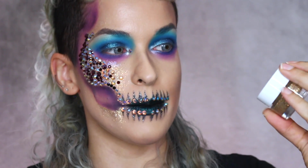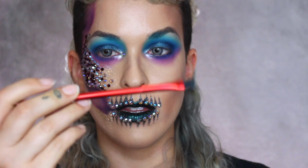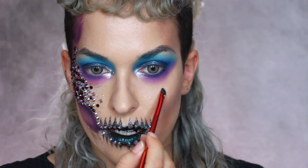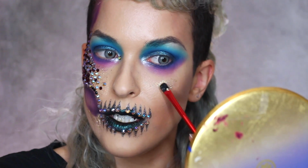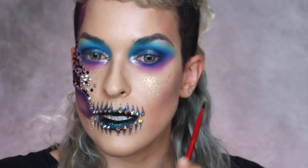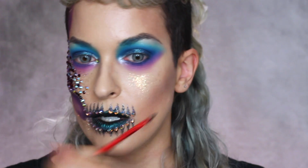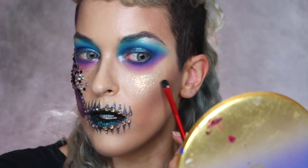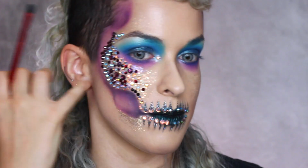And I'm using the BH Cosmetics Oh My God glitter gel in the color Awesome. And I'm just taking that on the flat brush, the number 3 from the collection. And I'm just going to apply that kind of in this whole area, making it more concentrated towards the cheekbone, and then just blending it out towards my nose and mouth. But this is going to be like a base so that the rhinestones kind of blend into the skin. It's going to be the transition between the stones and the skin. It's going to give it some shimmer. It's going to give quite a bit of reflection. And it's kind of a really simple way of filling up space between the rhinestones.